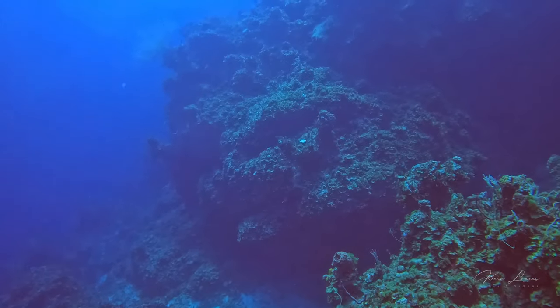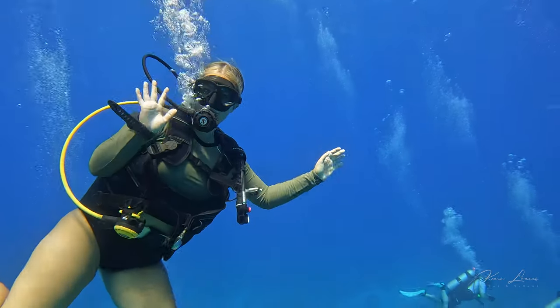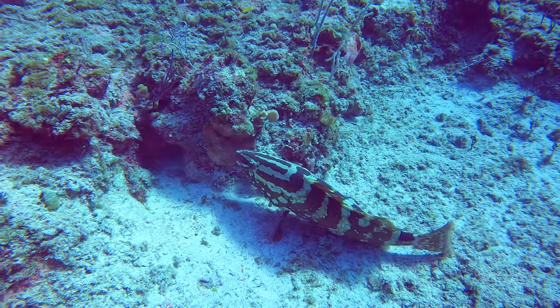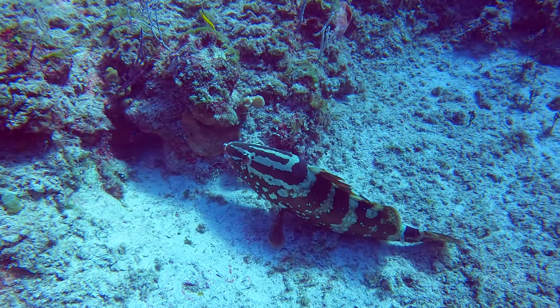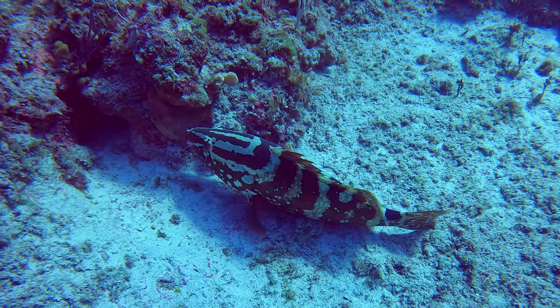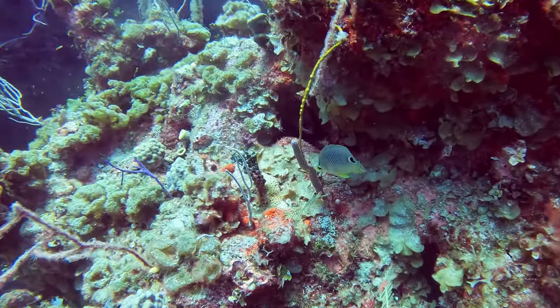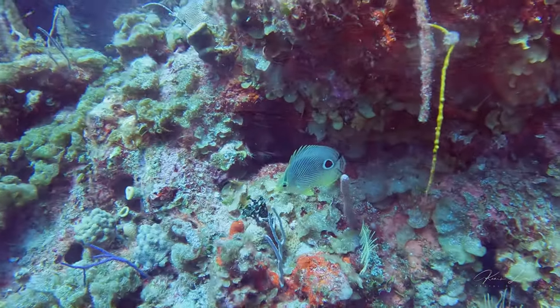The Exuma Sound has more advanced, deeper dives where pelagic species and reef sharks roam. The entire experience is an exploration of little touched sights, just as nature intended. It feels as if there is a new surprise awaiting in every turn.